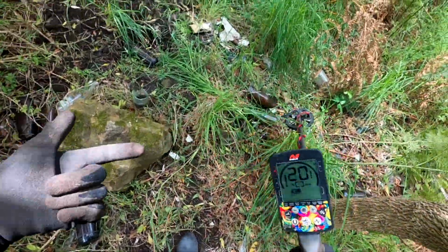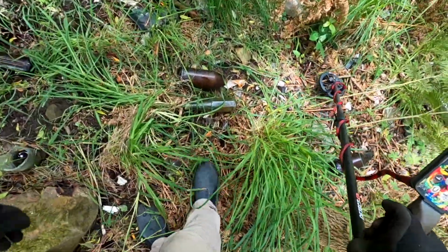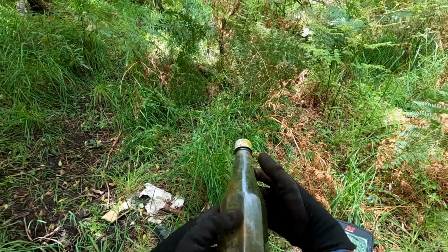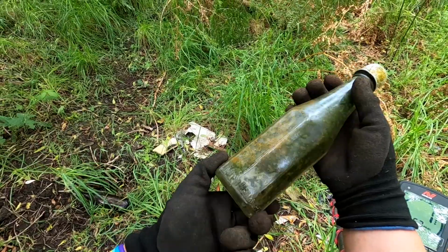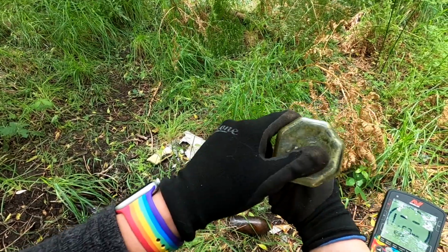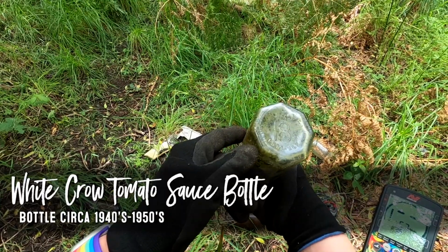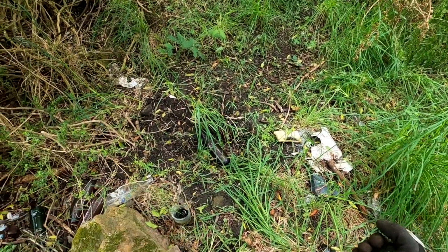Obviously I can't scan with the detector anymore because it's just going silly. It's picking up that bottle lid there. That's actually a pretty cool bottle. What's that one? Alright, that is White Crow Proprietary Limited, so that probably would have been tomato sauce. Kind of a good looking little bottle. I'll see if I can get you a date. But yeah, just random junk otherwise.